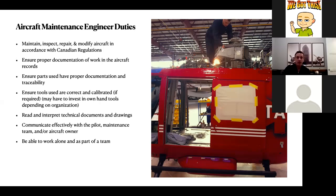You have to be able to communicate effectively with pilots, other maintenance engineers or the team, and possibly the aircraft owner if you are working for yourself as a contractor or if you own your own company. And you must be able to work alone or as part of a team.